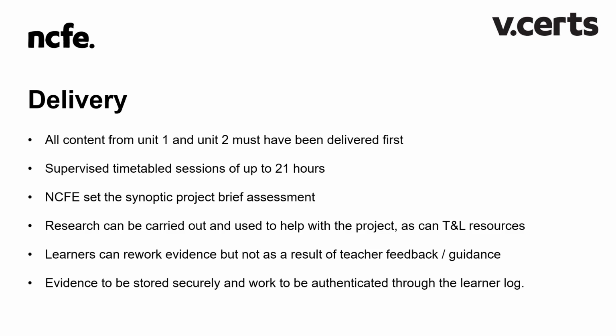If this is on an intranet system, it must be in a secure and protected file, and the learner log completed to validate the work.